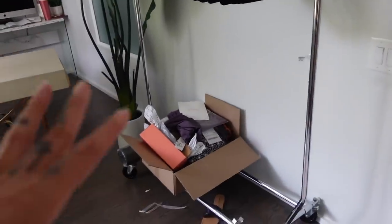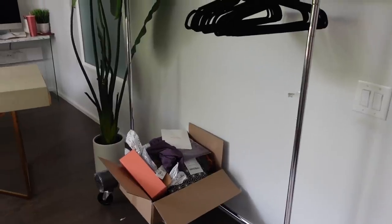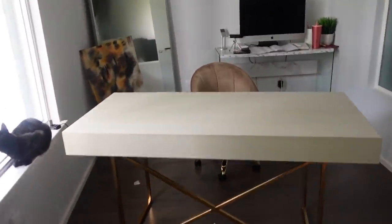And then this rolling rack is just here from when I did my try-on haul. I don't know if I'm going to spray paint it and keep it in here or what I'm going to do with that. But yeah, I really like this in the middle of the floor now that I can see it. So I'm going to move everything over.